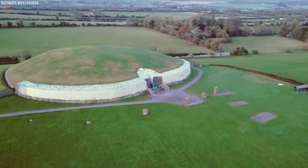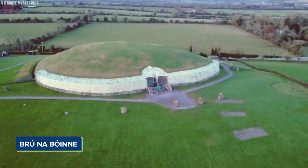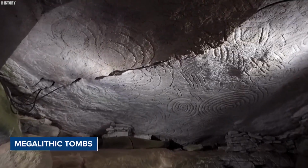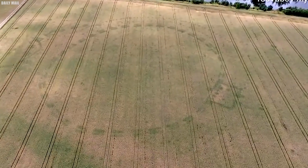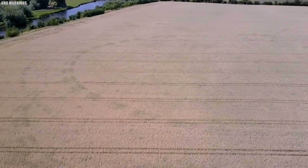An outline of the circular enclosure materialized in July in a wheat field adjacent to Brú na Bóinne, a UNESCO World Heritage Site north of Dublin that's famous for megalithic tombs. Upon the discovery, archaeologists were happy because of its importance and confirmed that the henge is about 5,000 years old, based on when similar monuments in the area were built.